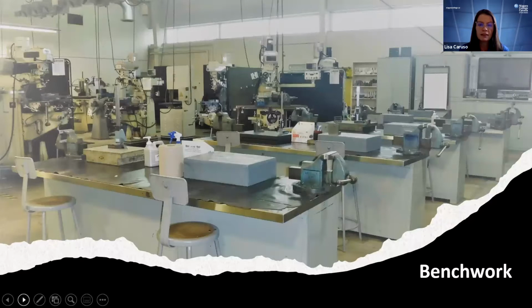Within the machine shop space, we have a lovely bench work area where at the front there's a television, which allows us to give a little presentation and go through the processes that we're about to engage in. And along with the bench work area, we have our vices for the actual bench work and the filing and whatnot. And we also have measuring areas.